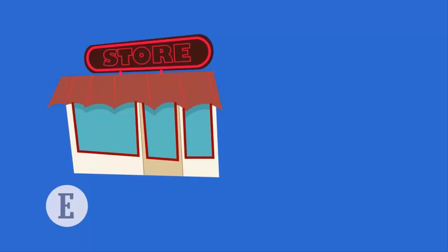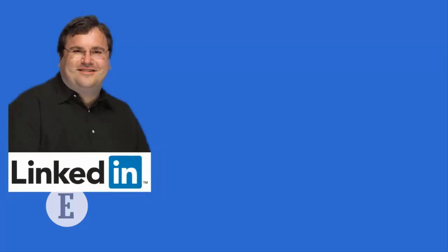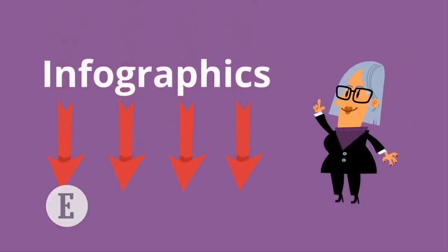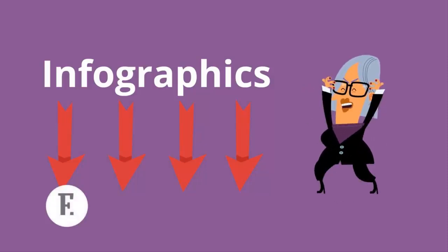When it comes to launching a business, what a person may lack in youthful energy comes back multiplied in experience. Reid Hoffman started the ultra-popular career networking site LinkedIn when he was 36. Sam Walton started Walmart when he was 44. And Joseph Campbell started Campbell's Soup when he was 52. Have a look at the two infographics below. Be inspired and stop counting the gray hairs on your head.